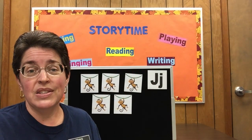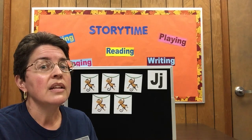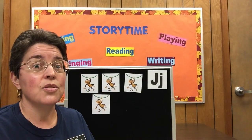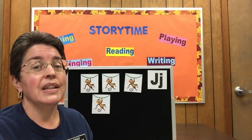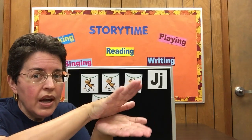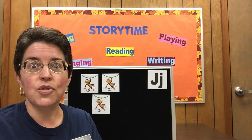5 little monkeys sitting in a tree, teasing Mr. Alligator. You can't catch me. Along comes that alligator, as quiet as can be, and snap! Snaps a monkey right out of the tree. Now we've got 4. 4 little monkeys sitting in a tree, teasing Mr. Alligator. You can't catch me. Along comes our alligator, as quiet as can be, and snaps one of those monkeys right out of the tree.